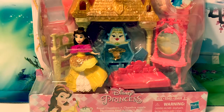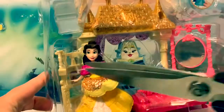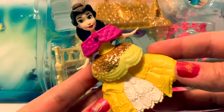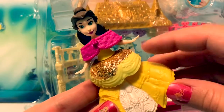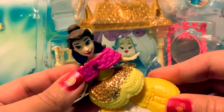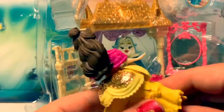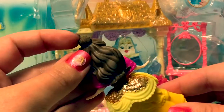Last but not least, let's open Belle. Here's Belle. She's wearing a yellow dress with yellow glitter, and she also has this beautiful pink shawl that has roses on it. Her hair is also long in the back with a bun on top.